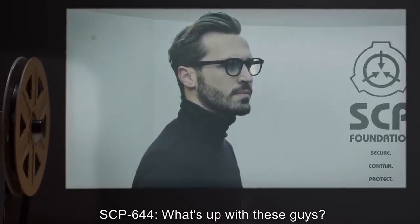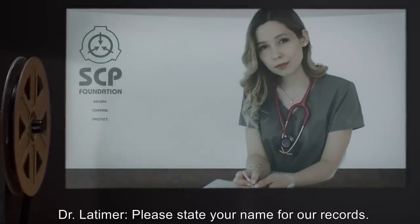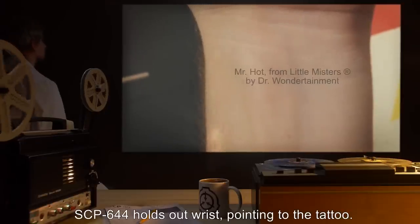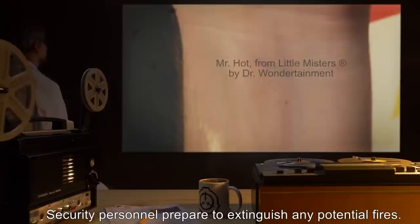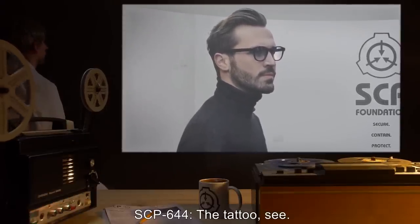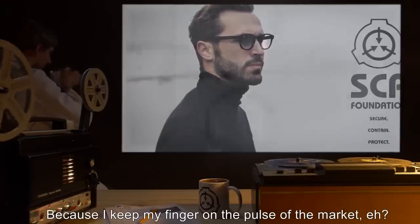SCP-644. What's up with these guys? Dr. Latimer, please state your name for our records. SCP-644. I'm Mr. Hot, Marketing Consultant for Dr. Wondertainment, Incorporated, LLC. SCP-644 holds out his wrist, pointing to the tattoo. Security personnel prepare to extinguish any potential fires. SCP-644. The tattoo, see? That was my idea. Because I keep my finger on the pulse of the market, eh?